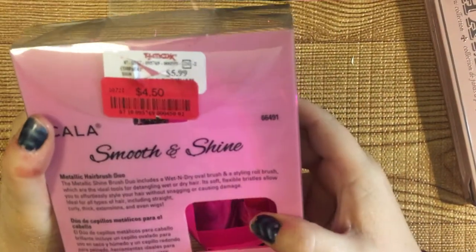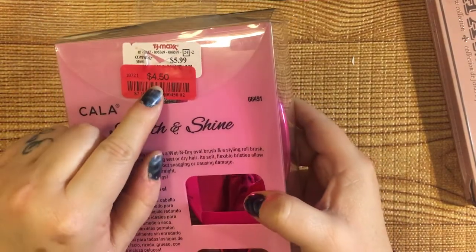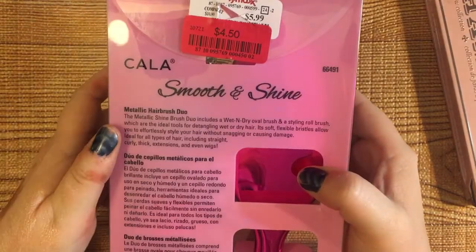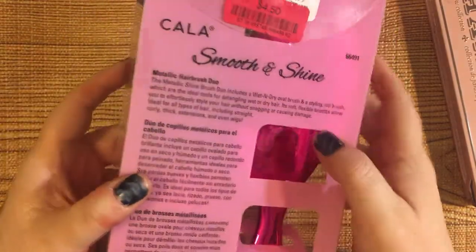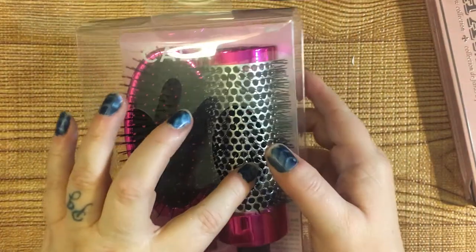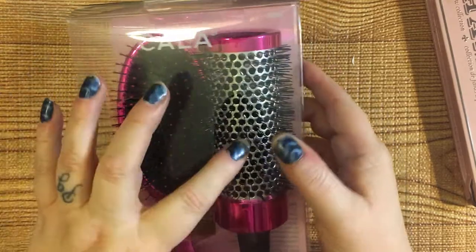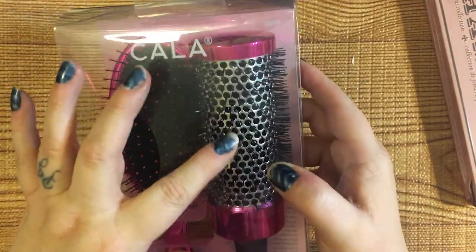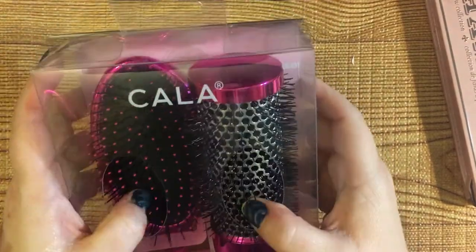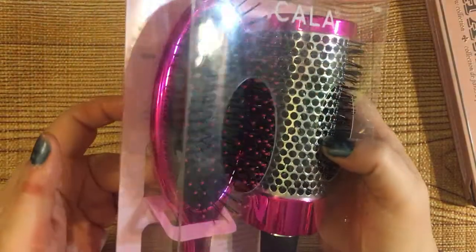All right, next we have Smooth and Shine Hairbrush, originally $10, $5.99 is TJ Maxx's price. We got it for $4.50. I know, whoop-de-doo, big thing, but it's pink. I like pink. I use the brush like the regular hairbrush. I wanted the round brush. I just got my hair cut, and I needed it.